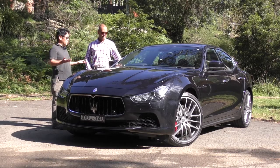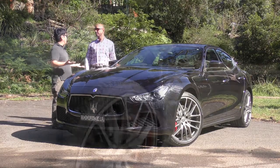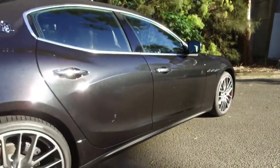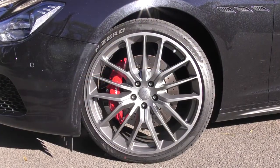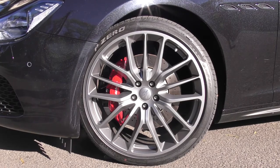I think, as an alternative to some of the other European makes that do an executive sedan, the performance executive sedan, it's a great alternative, isn't it? Yeah. And I think it looks really nice. The wheels, I love them. Especially on these 21-inch wheels, they look gorgeous, don't they? They do. They're really nice.